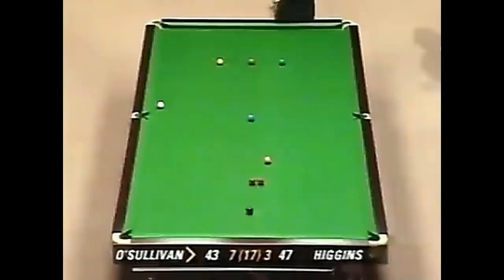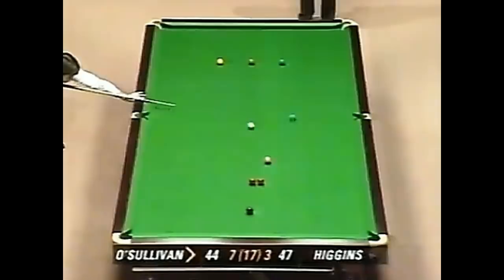This is going to take a good shot to get on a red here. Obviously playing for one into the centre.